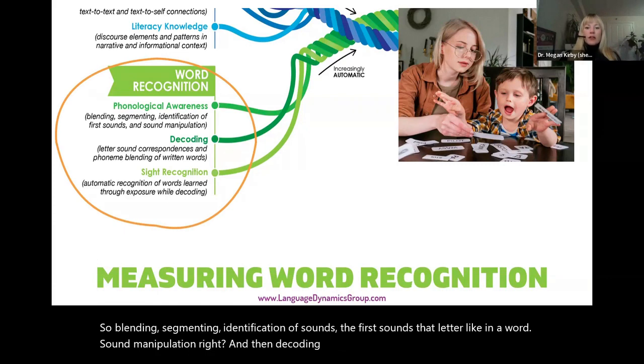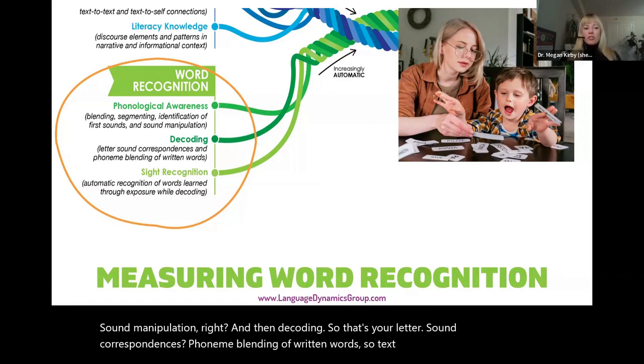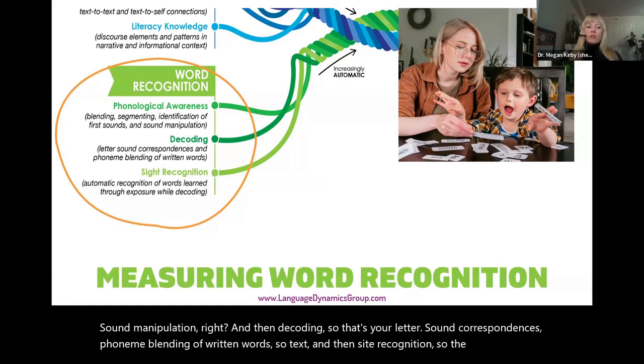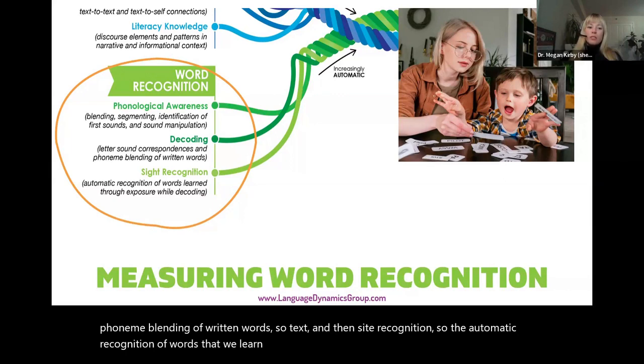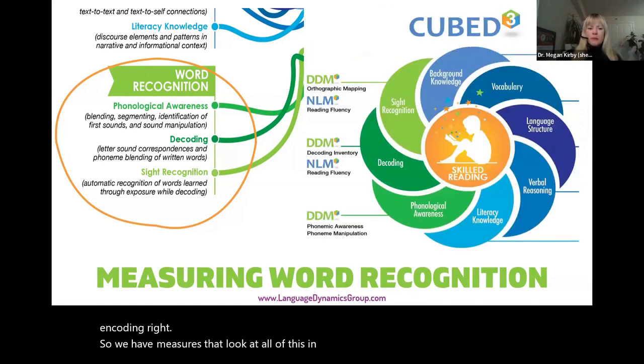So that's your letter sound correspondences, phoneme blending of written words, so text, and then sight recognition. So the automatic recognition of words that we learn through exposure while decoding. So decoding and encoding, right? So we have measures that look at all of this in our cubed assessment.